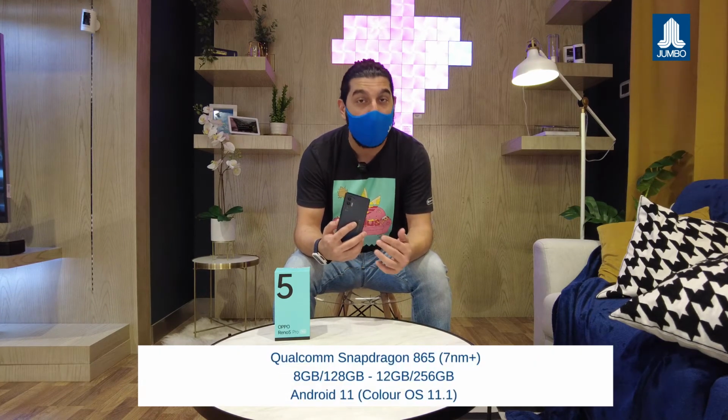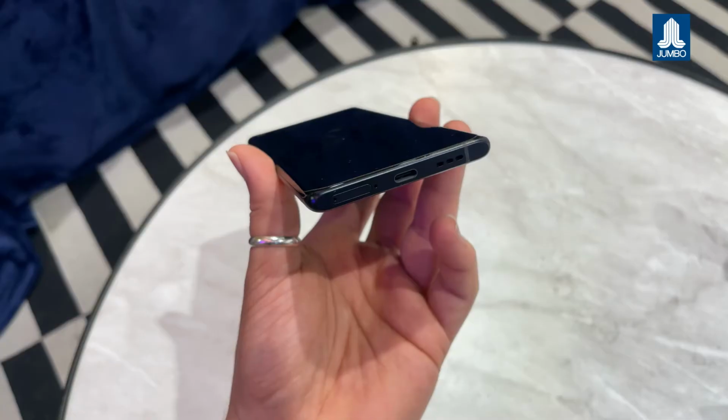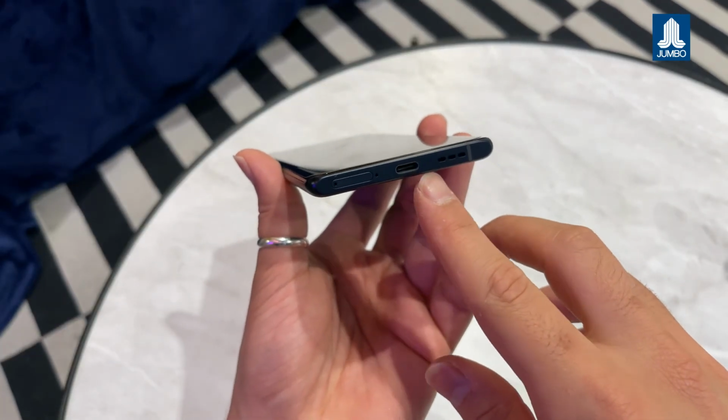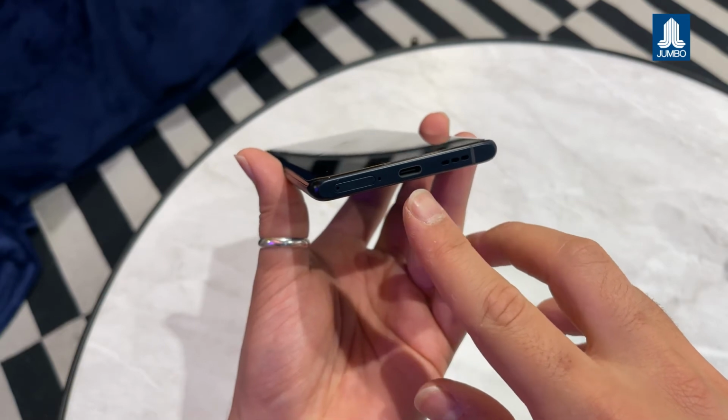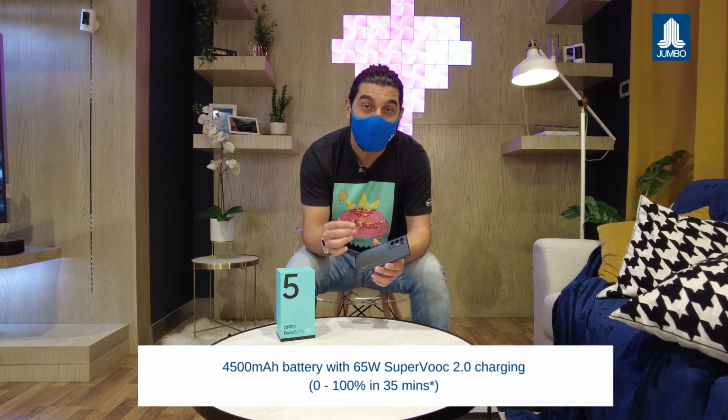Now inside the phone, we've got the Qualcomm Snapdragon 865, 12 GB of RAM and 256 GB of storage. This is available also in an 8 GB variant, so check that out if that's what you need. Now, like I mentioned earlier, you've got a 65-watt charger which comes inside the box. But apart from that, in this slim body, you've got a 4500 milliamp battery, which will easily give you a whole day's usage minimum.